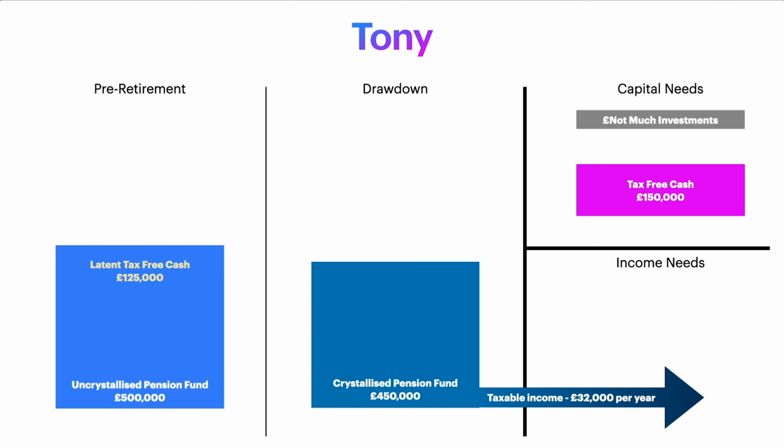There's nothing to leave to his kids. Yes, you can buy annuities with an element of inheritance protection, but that adds significantly to the cost. Now, he could take out policies again each year, but Tony is not a man who likes hassle, right? He doesn't want to spend any more time dealing with his pension company than he can help. So let's just think about lifetime allowance here.